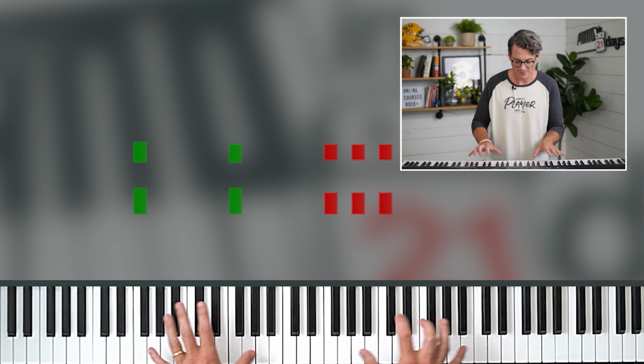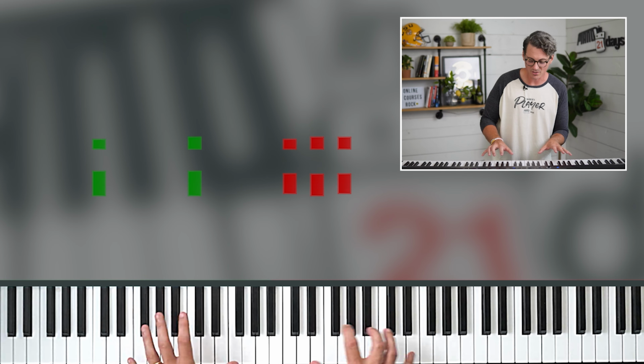This is one of the biggest struggles I see with beginners on the piano, this rhythm. And I have a technique to show you so that it doesn't become a problem for you. But first I need you to understand what the potential problem is. What I don't want you to sound like is like this. And you're kind of searching for the next chord.